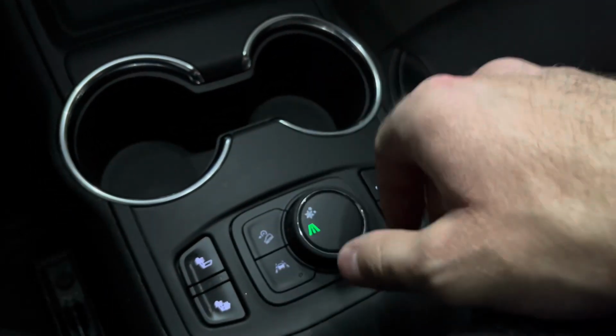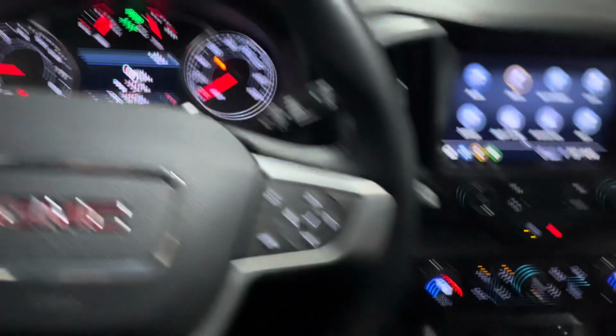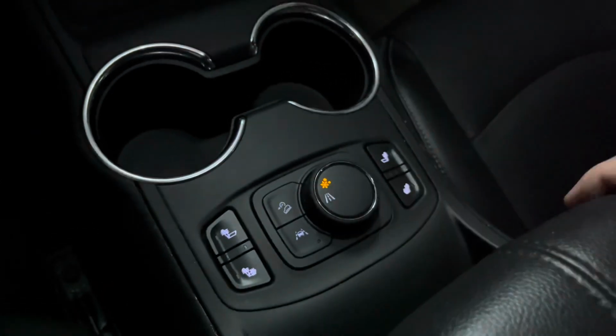This is the drive mode wheel. Obviously, you can see if we pull it up on the dial, it puts us into snow ice mode, like so. And then moving back down, you can see there's the hill descent control and auto lane keeping as well.